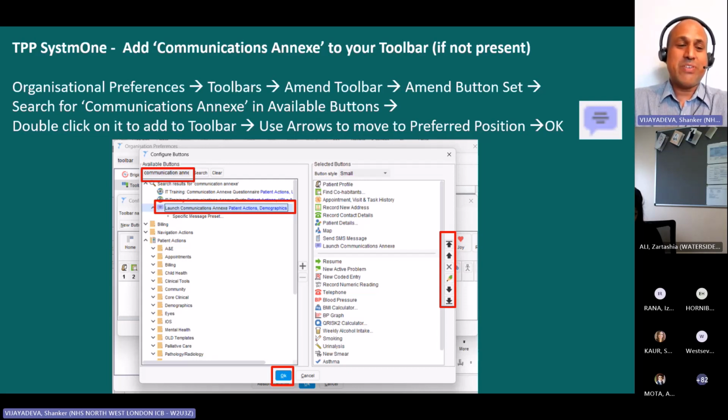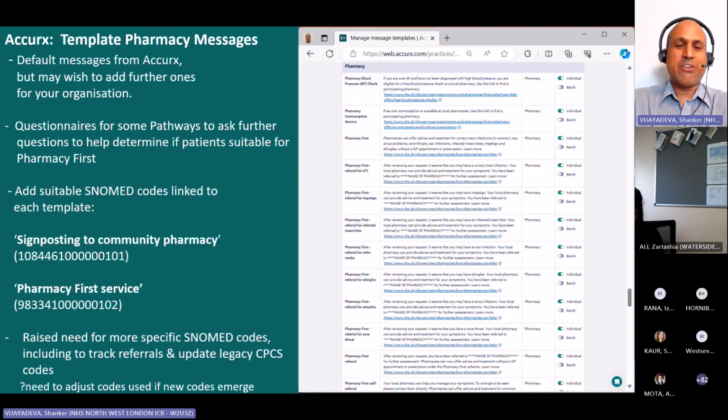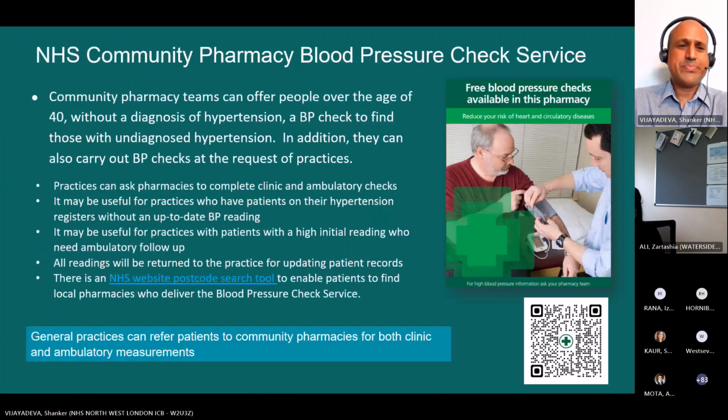And this will prepare you for lots of other things that are coming in the future with NHS app messaging too. But if you did want to stick with Accurex, here's how you could set up similar things at practice level. You can cut and paste it out of the slides. You've got to add a correct code for it. I've tried to do that for you in the SystmOne messages, but there's a big problem. There's lots of SNOMED codes that we need. They really haven't yet created them for Pharmacy First. So some of the codes you may think are inappropriate. I'm still using things like refer to CPCS. Just think we add in some sort of code that might track something, and that the codes will probably change over time when we get them.